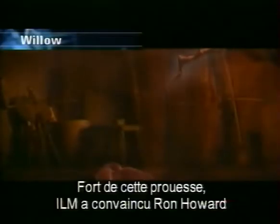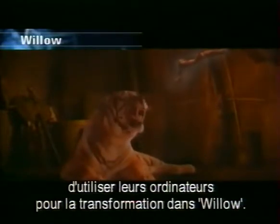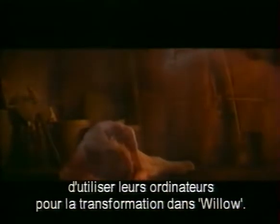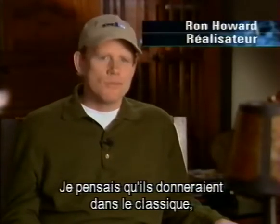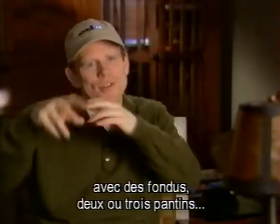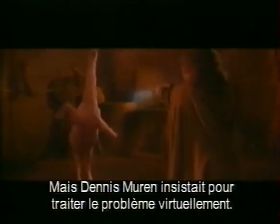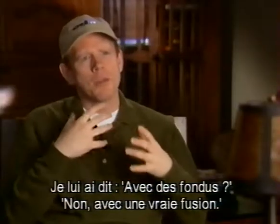The effect was so successful that ILM convinced director Ron Howard to use their computers for the difficult transformation scene in Willow. You know, I assumed it was going to be sort of your basic clunky, some dissolves, maybe something we could do with a couple of puppets. But Dennis Muren kept coming in and saying, you know, I think there's a thing we can do with computers. And I said, well, you mean like a dissolve? He said, well, no, it won't be a dissolve. It'll be, you know, a real blending.